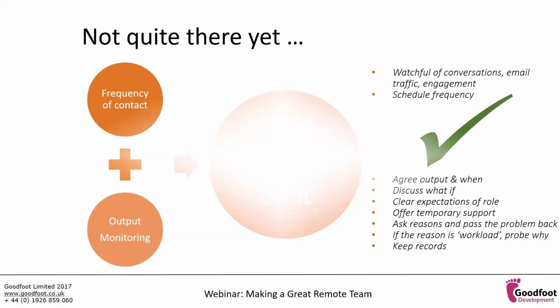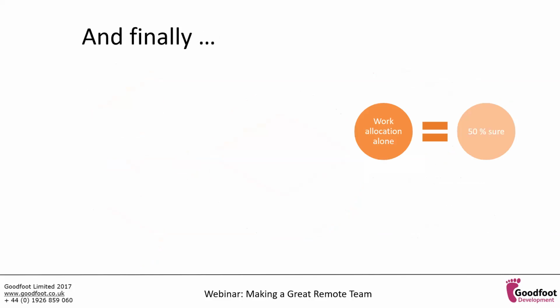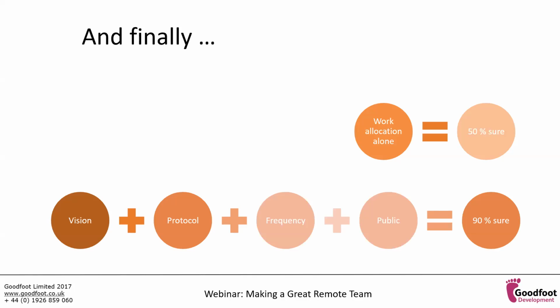And I'm going to finish, you'll be pleased we're nearly there now, with this particular view of making sure it gets addressed and gets done. If we work on work allocation alone as a team manager, team leader, we're going to be 50% sure that our remote team is going to work. So if we're just focusing on the job, we'll do it 50% of the time. We'll be 50% effective.